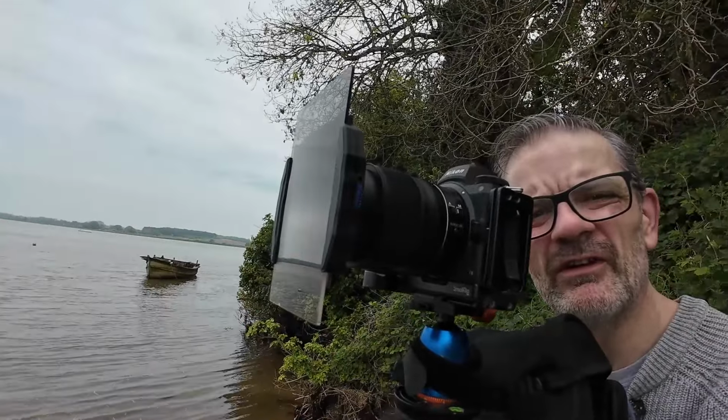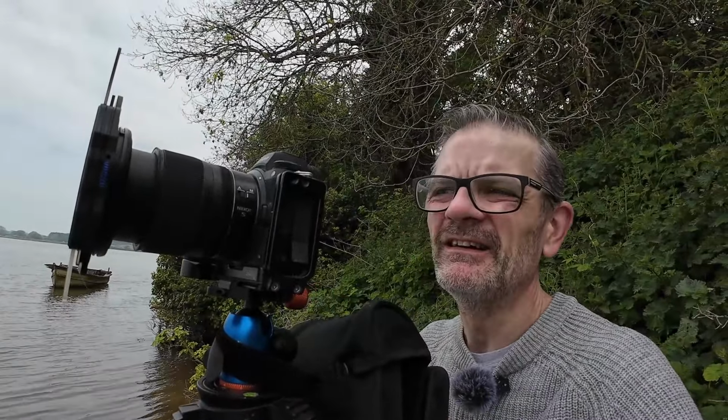So I'll put my filters on the front there. I'm at f11, 25 seconds, ISO 64. I've manual focused on the wreck itself, so we'll just see what the composition's like. Here we go. I've got a 2-second timer, exposure delay, so there we go. 25 seconds later we'll see what it looks like, but definitely really good conditions at the moment.